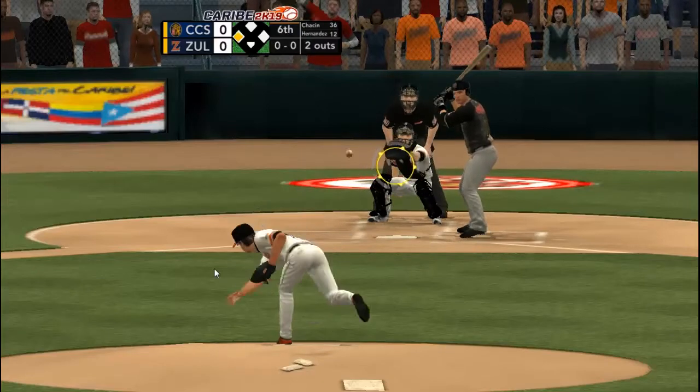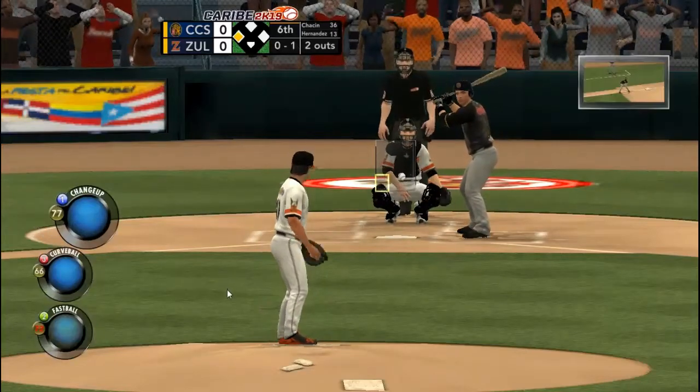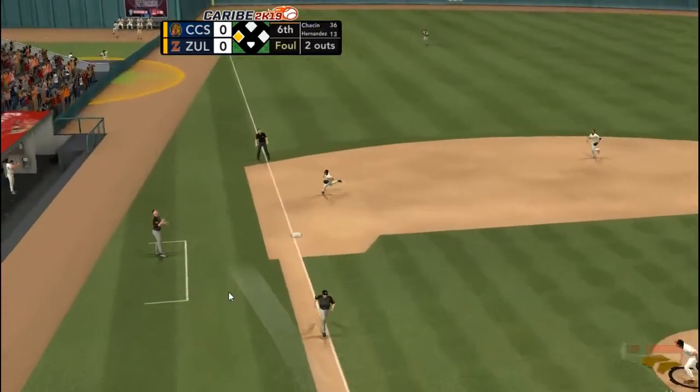He singled in his last at bat. Takes a swing at that fastball. Can't connect. 0-1. Well, that fastball right there, he just blew it by him. Here's the pitch. It's hit foul by Gonzalez.